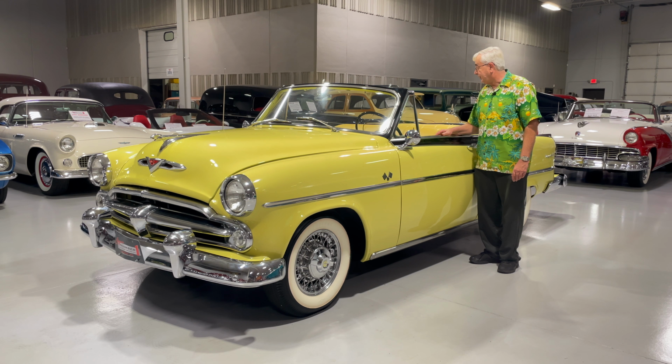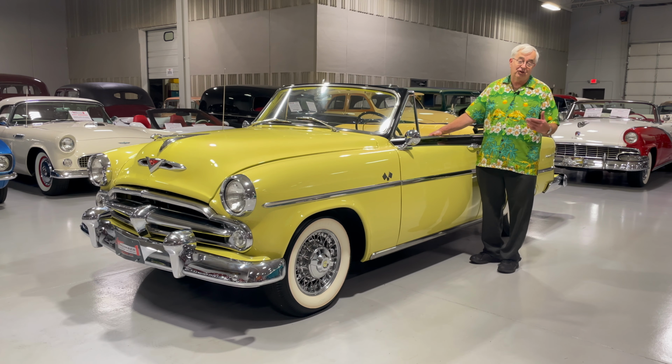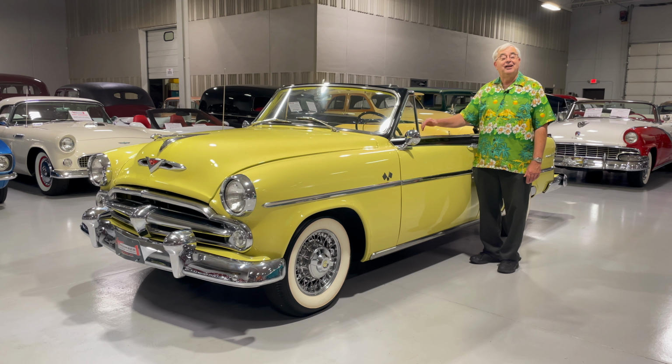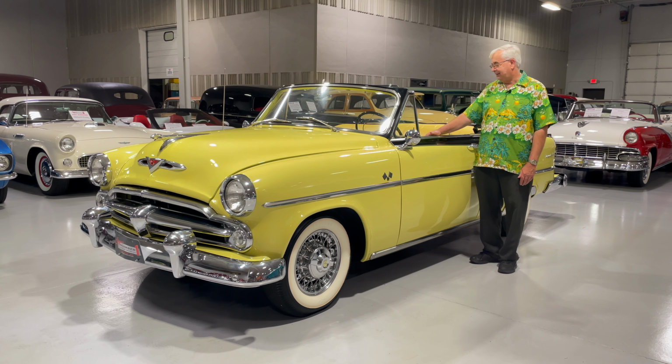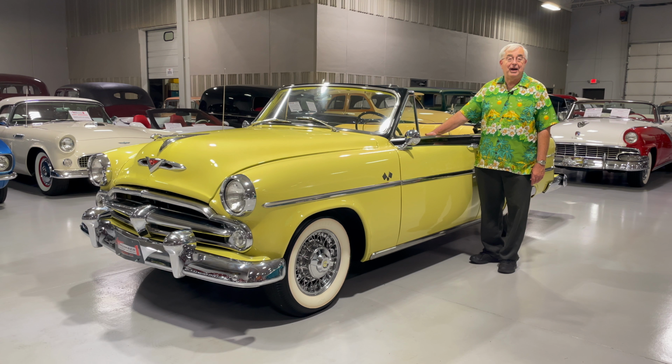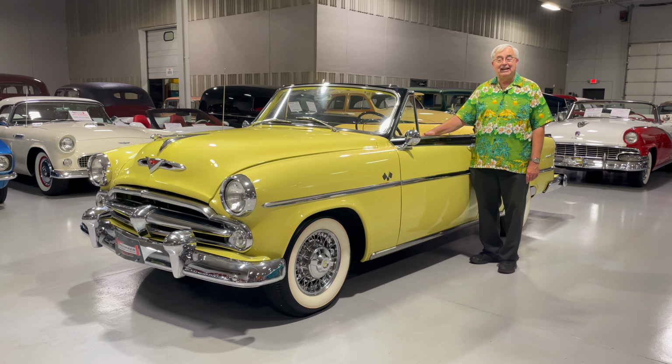Another little interesting note, someone has put front seat belts in the car, matching ones. It's just one of those things that a lot of people in this day and age feel more comfortable with if you have a seat belt. It wasn't something that many people would even consider back in the day. It is just one of those things that many people like now.